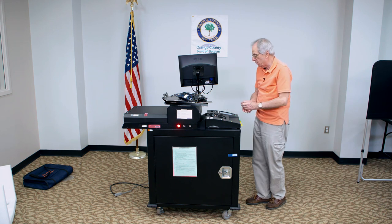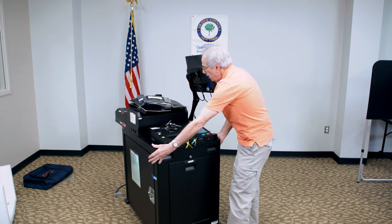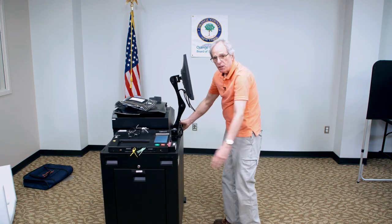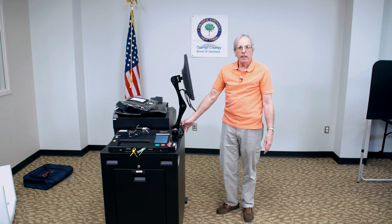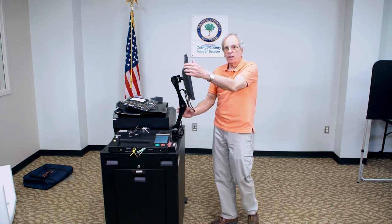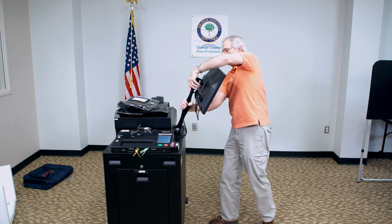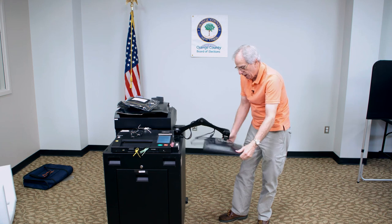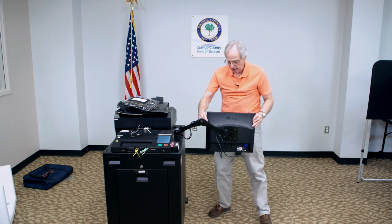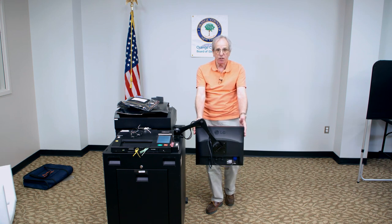While the machine is starting to boot up, we can then position the monitor so that people can vote in the handicap accessible mode. Using the arm, we pull the monitor arm down. We then take the monitor and rotate it, and position it so that someone in a sitting position can see it.